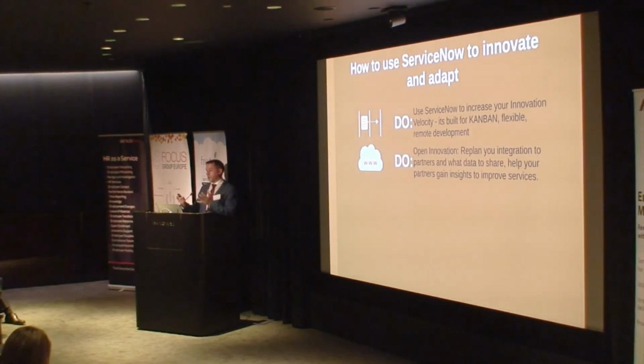Also, I think we've touched on it, really do think about open innovation. This ability to e-bond is an amazing tool. You're suddenly able to transform the way in which you work with your partners. It doesn't just have to be your IT outsource providers. It can also be people you do joint ventures with.